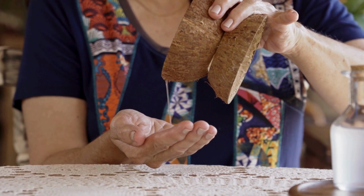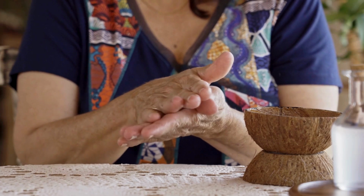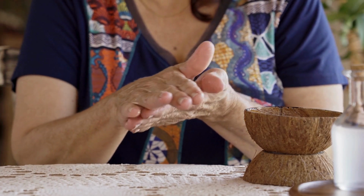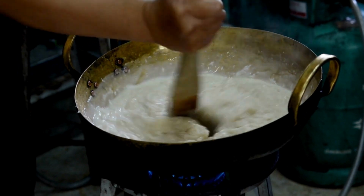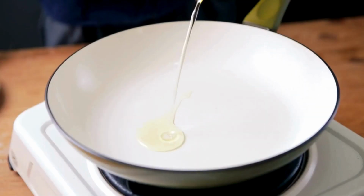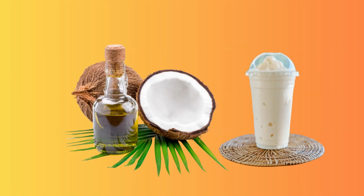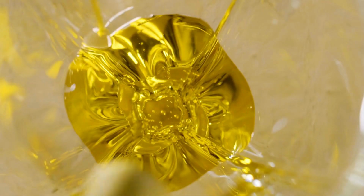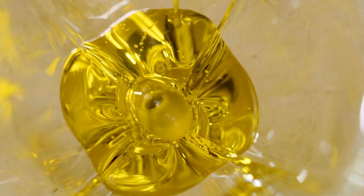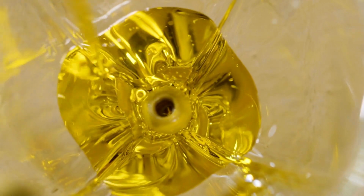It's a source of medium-chain triglycerides, MCTs, which are quickly absorbed by the body and converted into energy, making it an excellent choice for fueling your keto lifestyle. Coconut oil is not only great for cooking but can also be added to smoothies or used as a base for keto-friendly desserts. Its natural sweetness can help satisfy sugar cravings without compromising your carb intake.